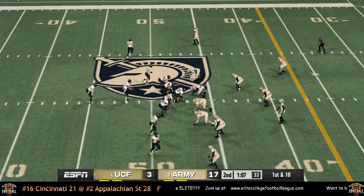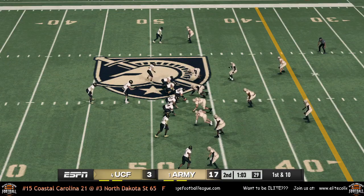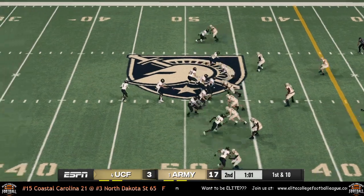Tight right, tight right. Mike, blue eight. Let's go. Mike, blue eight. And the eight. Blue and eight.